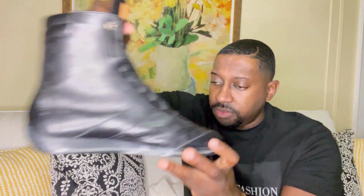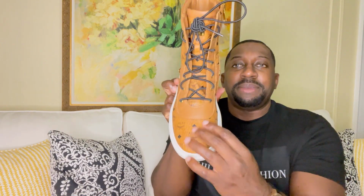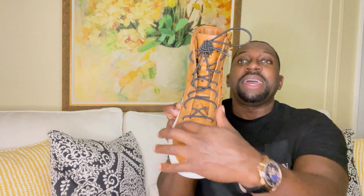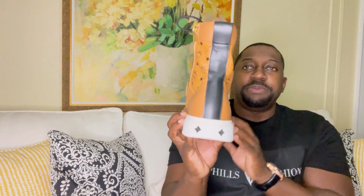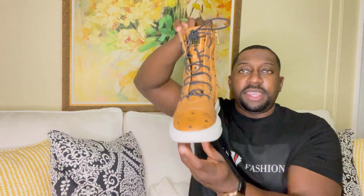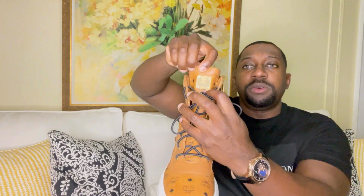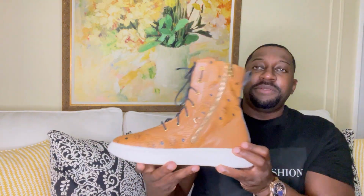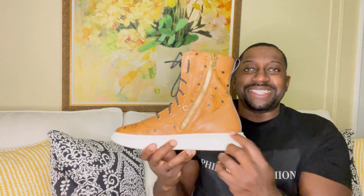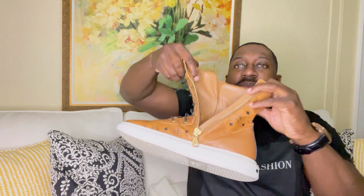Next up, MCM. Love the colorway of this. You do have the MCM canvas in the front and leather throughout. Big black leather strip right here. And a very easy shoe to keep clean and maintain. You do have MCM's traditional gold logo right here. And what I love is when they add a zip right here, very easy to slip your foot in. And also, high quality zip. Check that out.